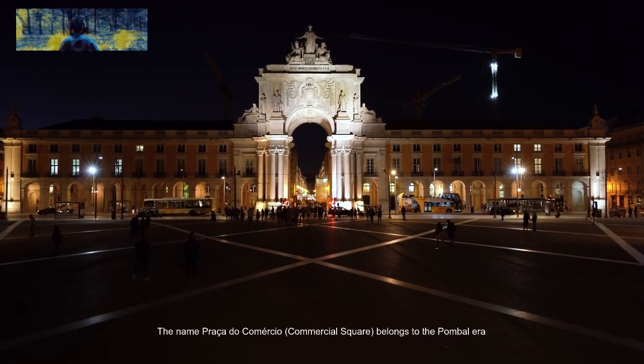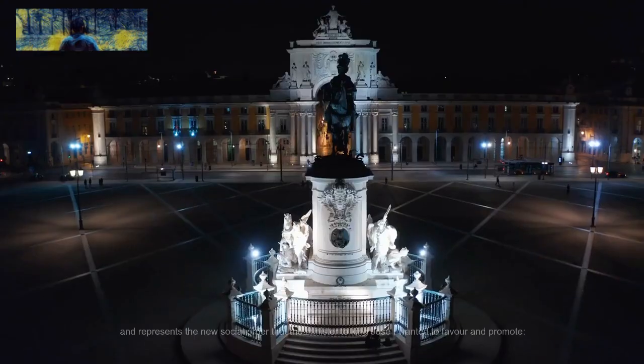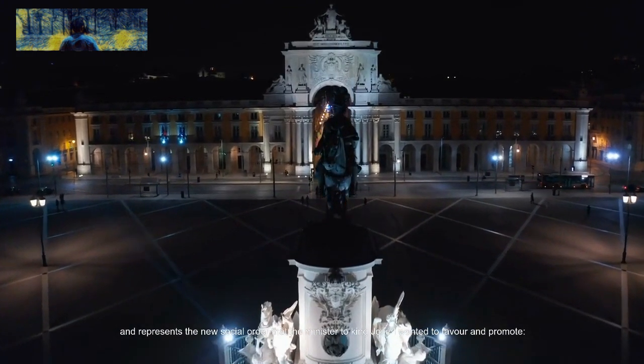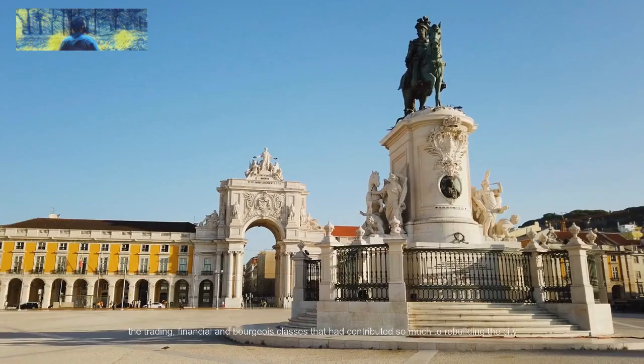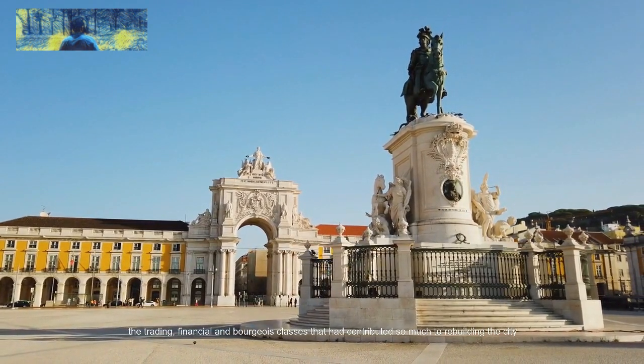The name Praça do Comércio, commercial square, belongs to the Pombal era, and represents the new social order that the minister to King José I wanted to favor and promote: the trading, financial and bourgeois classes that had contributed so much to rebuilding the city.